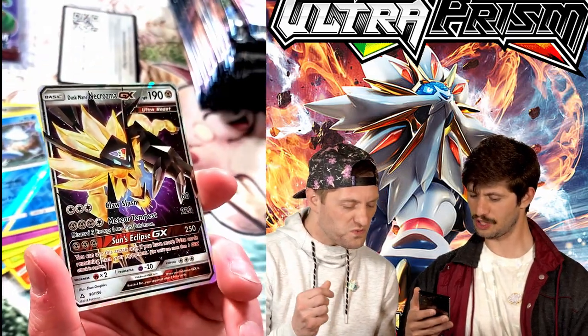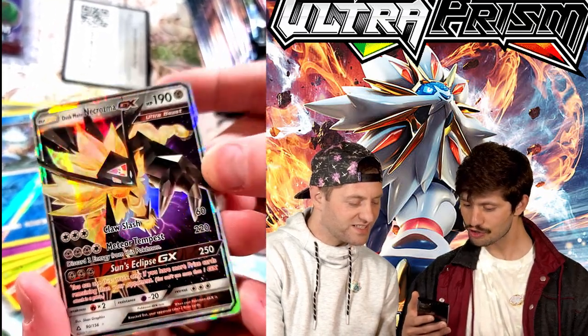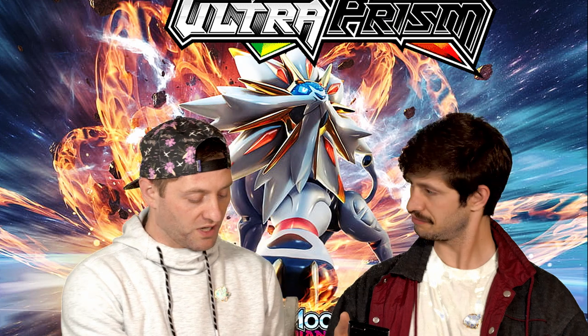And starting out with the Necrozma GX. Not my favorite Pokemon, but pretty sweet card. Good pull nonetheless.